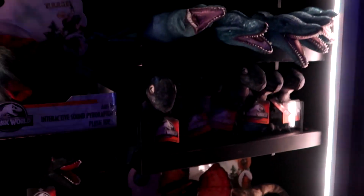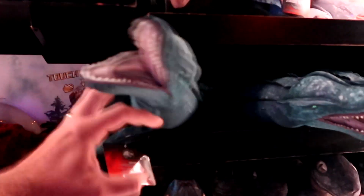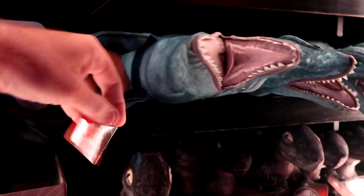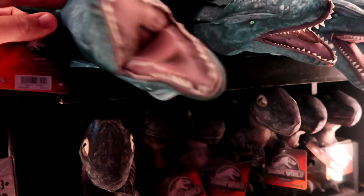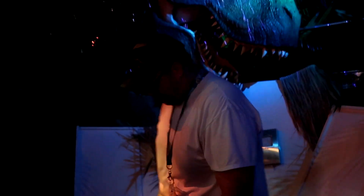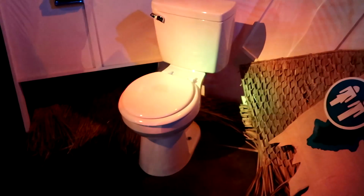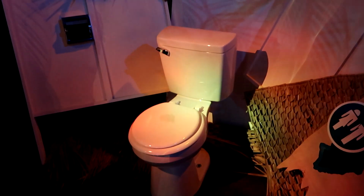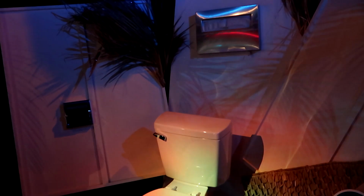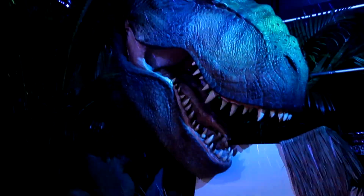They do have even more merchandise over here. All sorts of different plushies and whatnot. Oh, so crazy cool. Let's see here how much they are. They are $25 a piece. And look at that, it's literally the toilet, and the whole urinal area is completely torn apart. You can get your picture on the toilet with the T-Rex right up ahead.